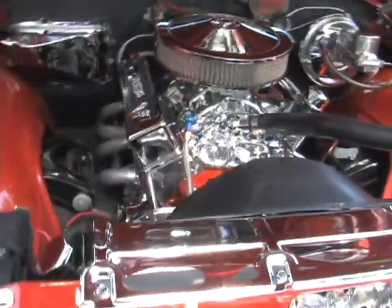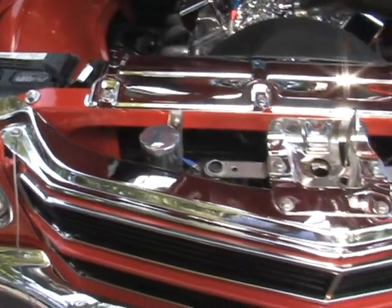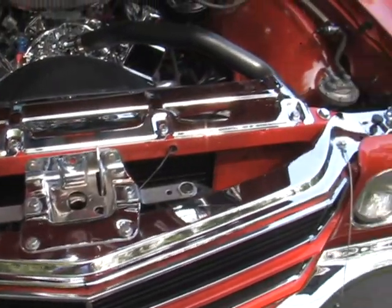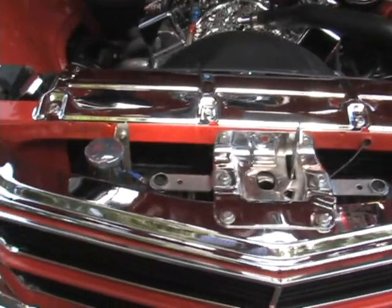You'll also see some very unique chrome accents to this vehicle that you're not going to find in any other Chevelles. A lot of the support structure in here has been custom chromed, and it seems to do very, very well at the car shows because of that.